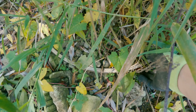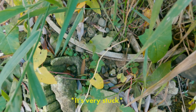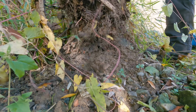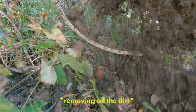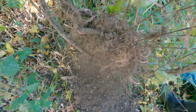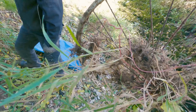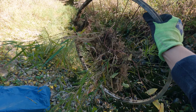Okay, here's our next find. I think this is a bike rim, but I can't get it out. That's the bike rim. Maybe we will find the rest later. Yes. Maybe upstream from here are the other parts of the bike.